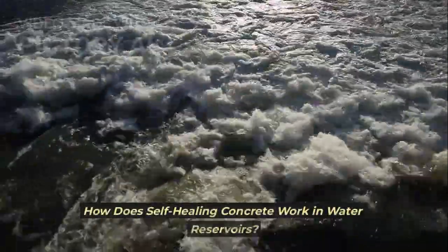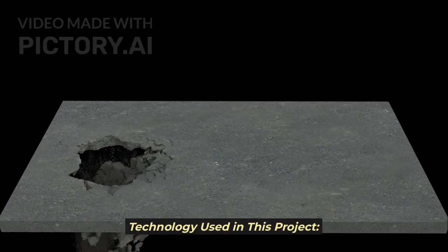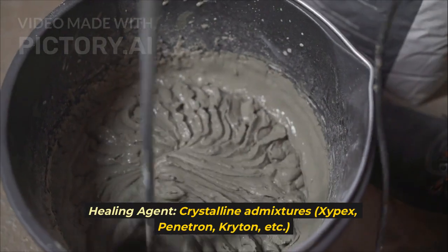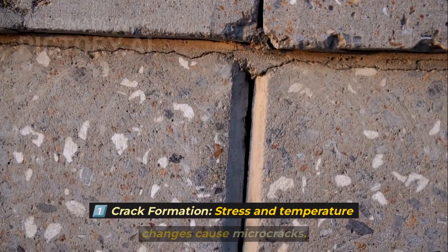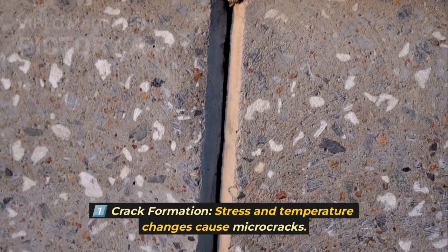How does self-healing concrete work in water reservoirs? Technology used in this project: healing agent, crystalline admixtures, Xypex, Penetron, Kryton, etc. Self-healing mechanism. Step 1, crack formation. Stress and temperature changes cause microcracks.